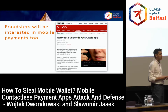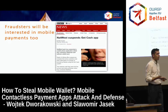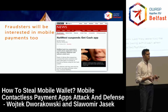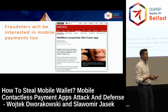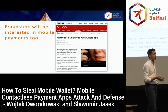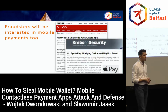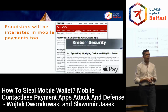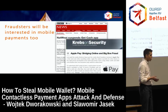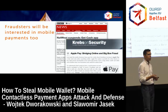But considering the history, I have found some facts. For example, 5 years ago, NatWest Bank suspended their GetCash app. GetCash was used to allow customers to withdraw money only with the phone. They decided to suspend this application due to fraud. Last year, we saw some news about using the Apple Pay platform just as a carrier for stolen card data, to use the stolen card data for brick and mortar shopping.